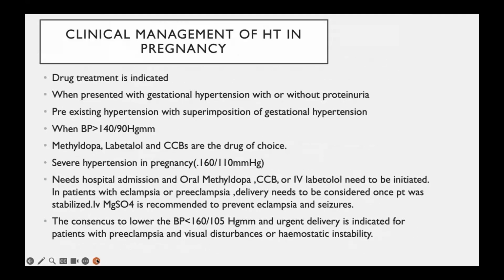And in pregnant patients, when do you consider treatment? If the pregnant patient's blood pressure is more than 140/90, you will consider initiating drugs. Beta blockers are first line drugs, along with methyldopa and calcium channel blockers. Severe hypertension patients, we need to consider, that means systolic blood pressure more than 160 and diastolic blood pressure more than 110.